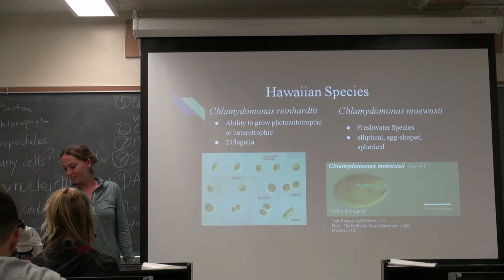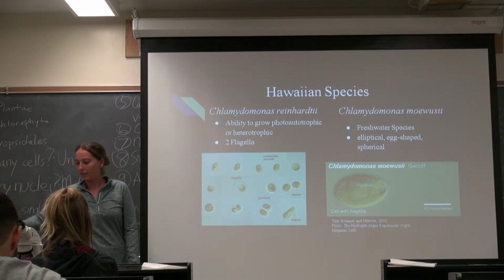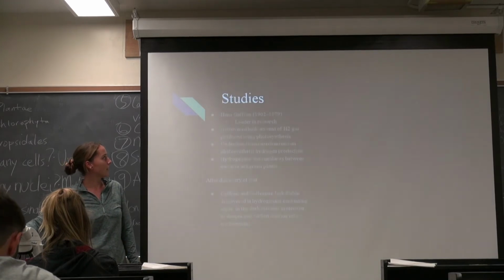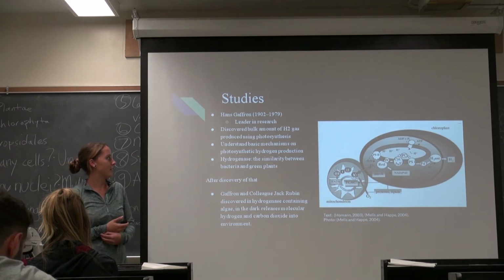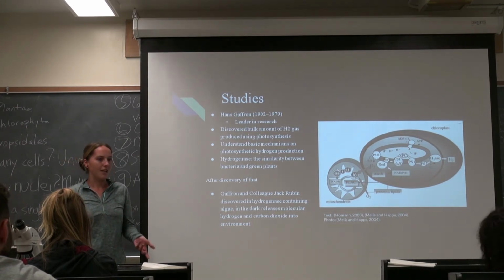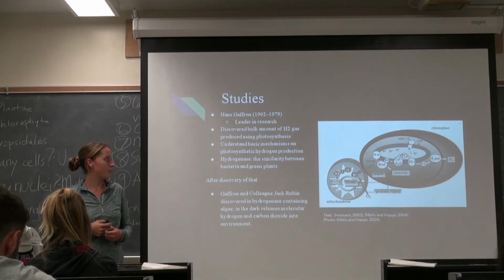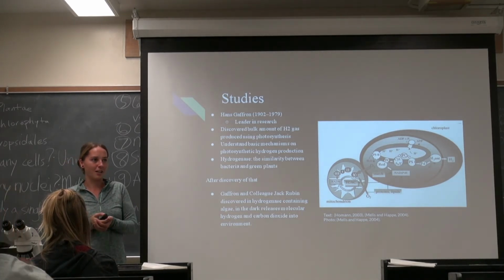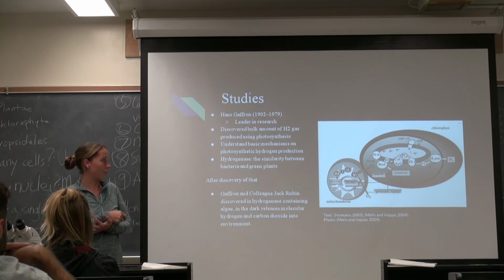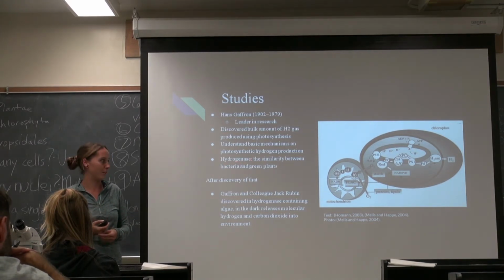And then the pyrenoid is what helps the CO2 fixation for them. So the study that I found on it was by a German biologist, and he researched and found that they produce hydrogen gas and carbon dioxide also, and then he just wanted to understand the basic mechanics of how algae and bacteria have that in common, and they photosynthesize, and through hydrogenesis, which is the similarity between the bacteria and the green plants.